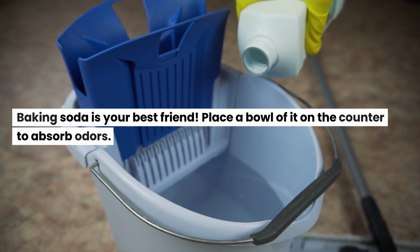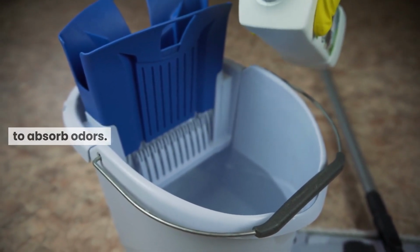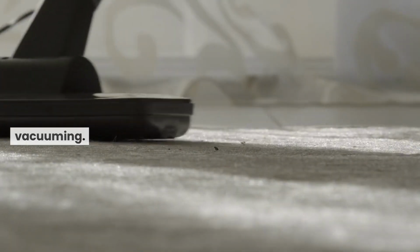Baking soda is your best friend. Place a bowl of it on the counter to absorb odors. You can also sprinkle it on carpets or upholstery before vacuuming.